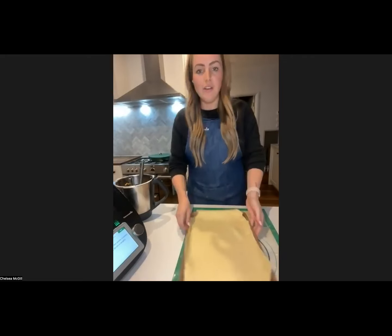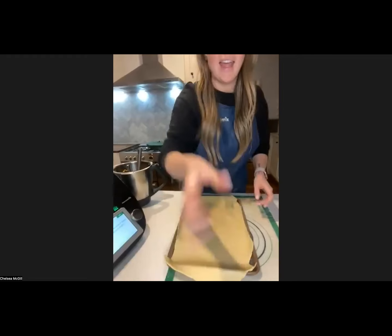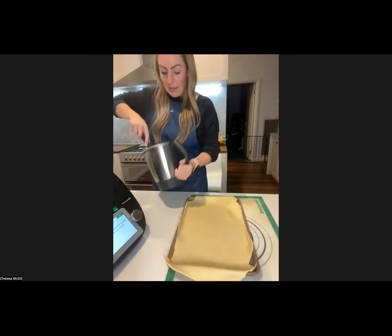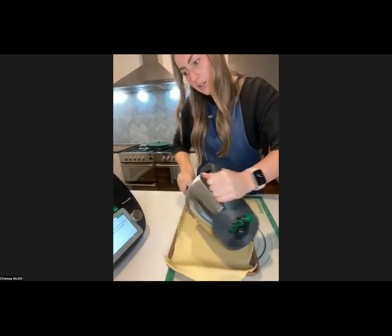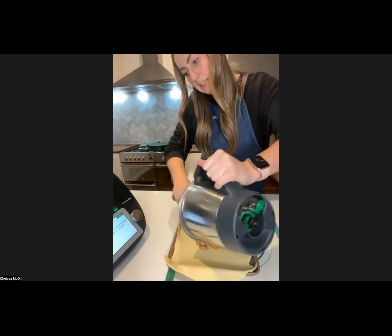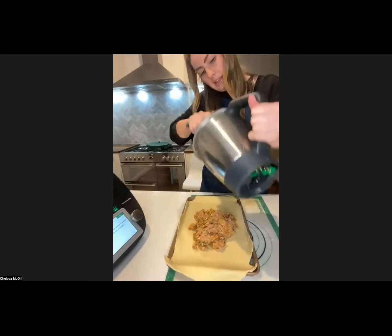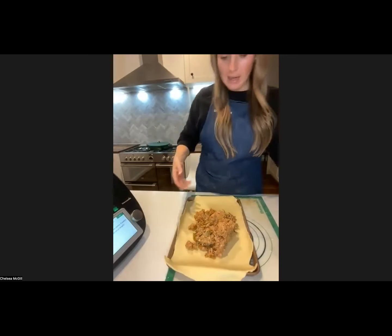All right, so onto my tray. Got my rose gold tray and one of my liners. Again, another great way to save money by not buying baking paper, foil, things like that. And then we're just going to place sausage mixture down the center of the pastry, approximately 8 centimeters in width and 30 centimeters in length. So I've got more than that, so I'm going to do mine a little bit bigger. Let's see how much that made.